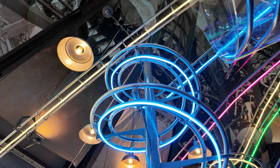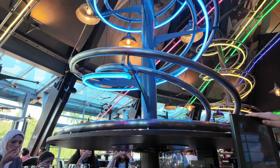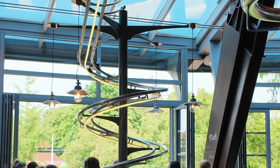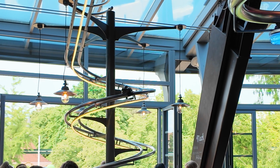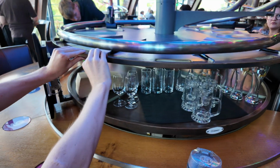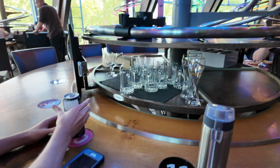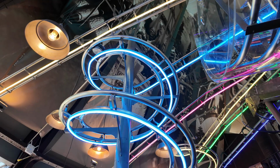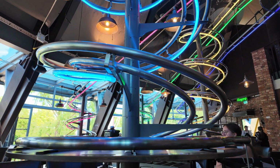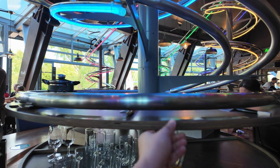So we are at a restaurant where the food actually comes down a track and then down to us. And here comes Joe's Monster. Oh yeah, a perfect drink every time. Don't mind if I do. Number 11.